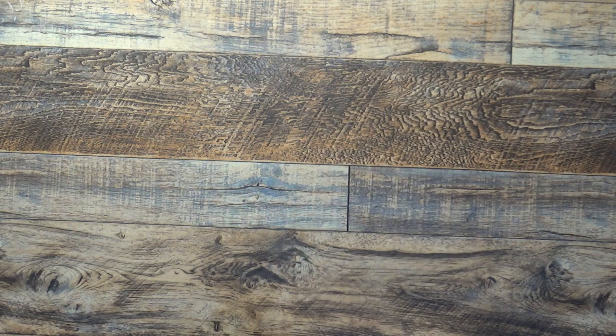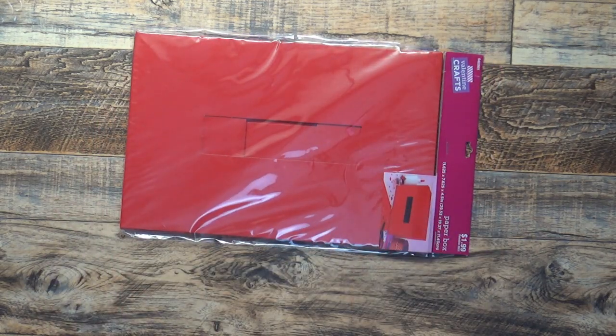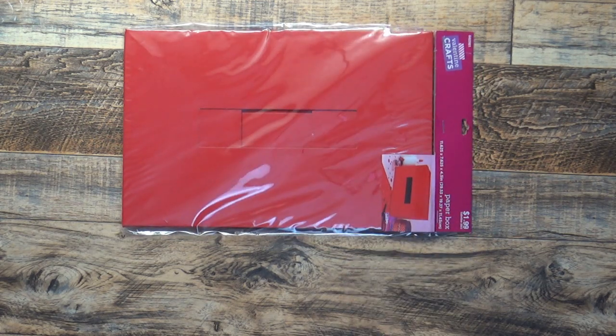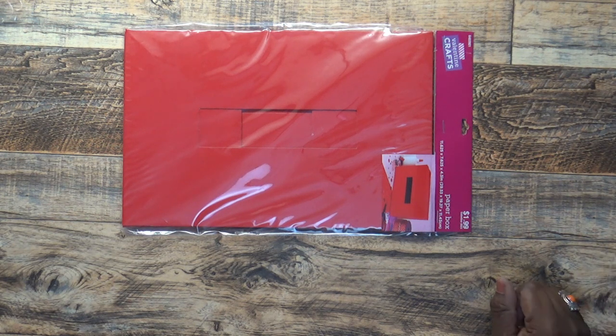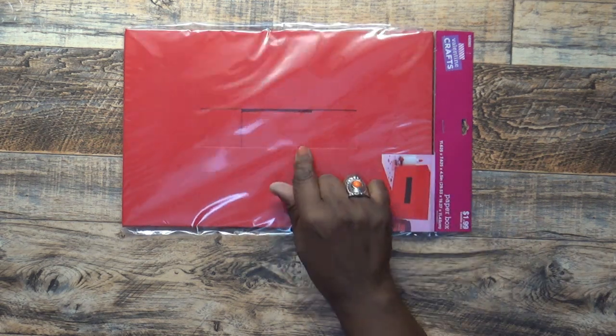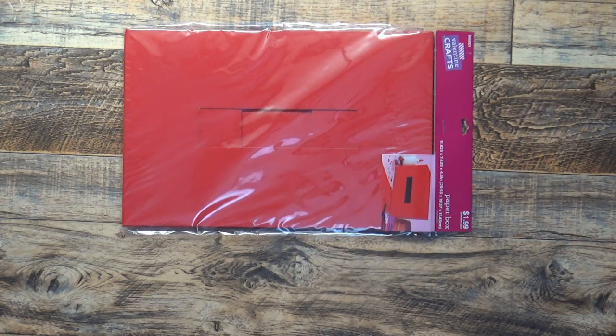Okay. Now, from Hobby Lobby, I picked up, this was part of the Valentine's. So their Valentine's things are 40% off right now. So I picked up this little box that I'm going to use in my event, because I'm going to do door prizes. So I'm going to have the ladies put their names, drop them in the box, and then that's how we're going to do our door prizes.